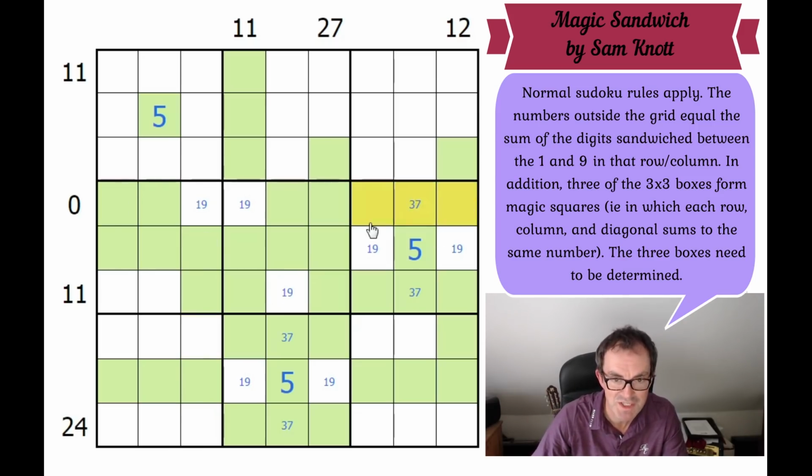Because, of course, this is a magic square. So if it's a magic square, every row in the magic square adds to 15. So those add to 15. So now we ought to be able to work out, I've got 15 here, plus the 1 and the 9, that's another 10, that's 25, plus the sandwich filling is 11, so that's 36. That's good. So this can't be a 1 or a 9.